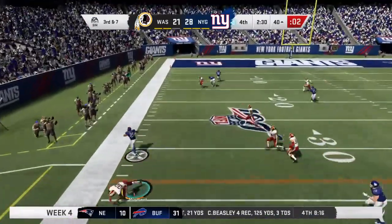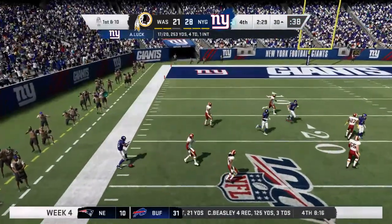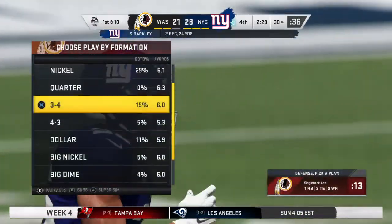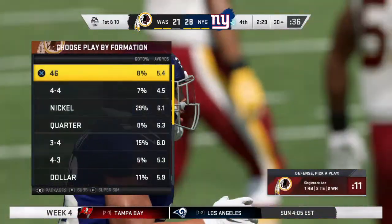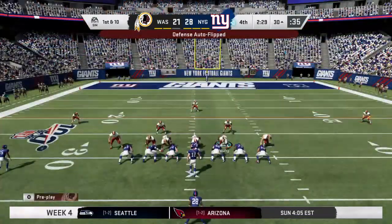That's complete. He's got Barkley out of the backfield. And they'll get this to the 30-yard line before crossing over out of bounds. It's a gain of 11 and a giant first down. And probably the only thing he did wrong there was go out of bounds, nursing this fourth-quarter lead.